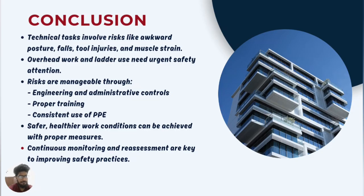In conclusion, technical tasks involve risks like awkward posture, falls, tool injury, and muscle strain that should be reduced. Overhead work and ladder use need urgent safety attention. The risks are manageable through engineering and administrative control, proper training, and consistent use of PPE. Safer work conditions can be achieved with proper measures, and continuous monitoring and reassessment are the key to improving safety practice.